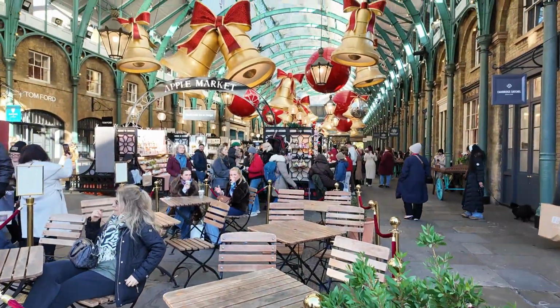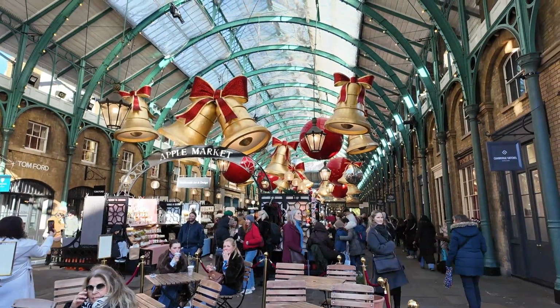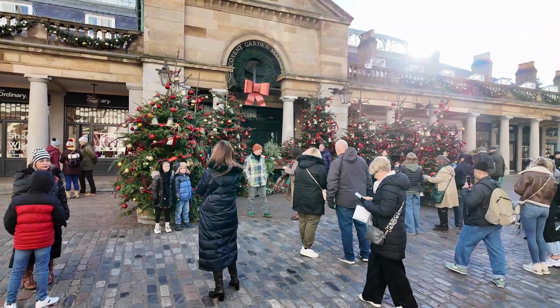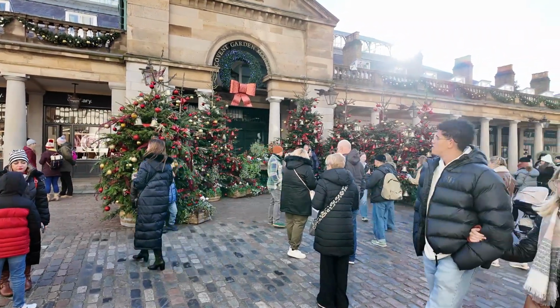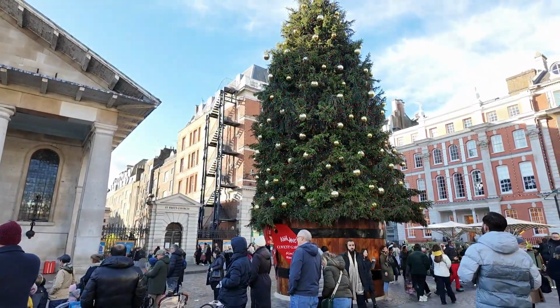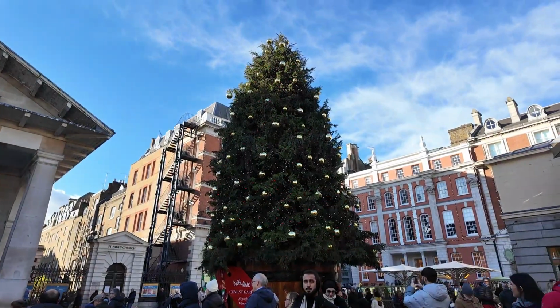Well, the vibe of there not being many tourists didn't last long, because we've made our way through to Covent Garden. It's an absolute must when you're doing Christmas in London, and it is much busier here. There's a lot more people, but it's actually not horrendously busy. Yet. Give it time. I'm sure it will be later as the sun starts to set and all the lights start to come on, and everybody's like, oh, it's getting really cold now.